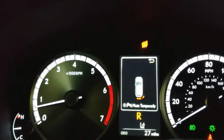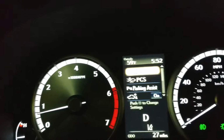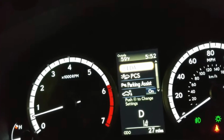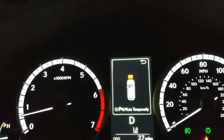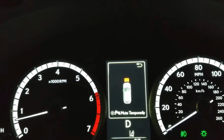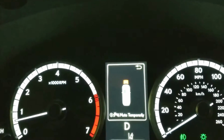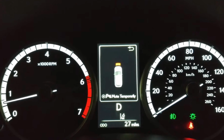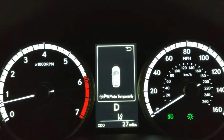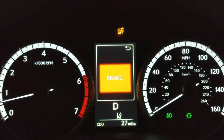Now, let's go forward, because we have the same thing happening going forward. If I get too close to the car in front of me, and I have no front mirror or front camera to warn me, all I have is the intuitive parking assist, and it says that we're getting too close, too close, too close. I'm not comfortable doing this. Here we go. There we go. It brakes itself. So it works.